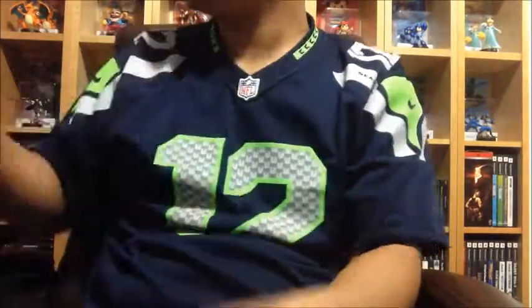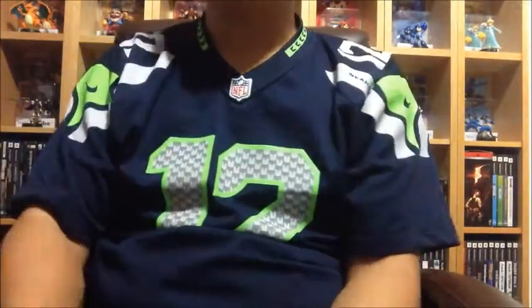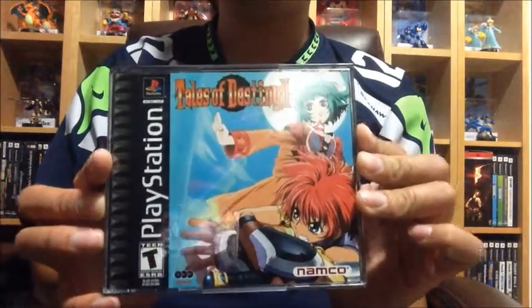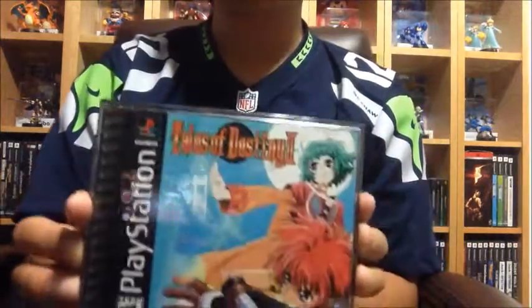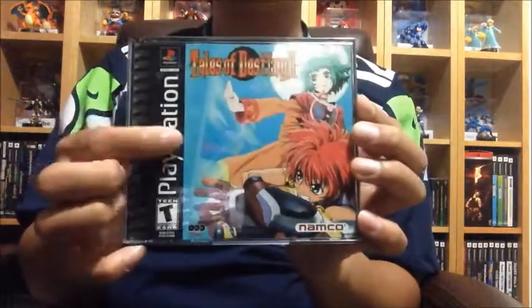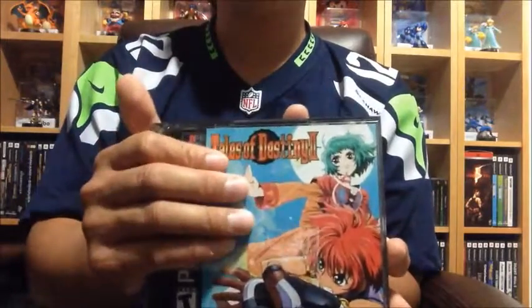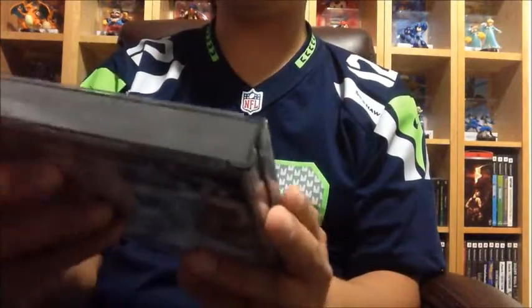Alright, nice. Next, this one right here, I believe probably everybody knows about. It's Tales of Destiny 2. So I actually have the 1 already, I do not have 2. So this is very nice to add to the collection, and at the same time it's in very mint condition. It's very, very nice condition.